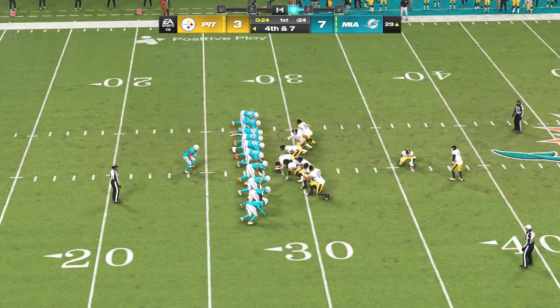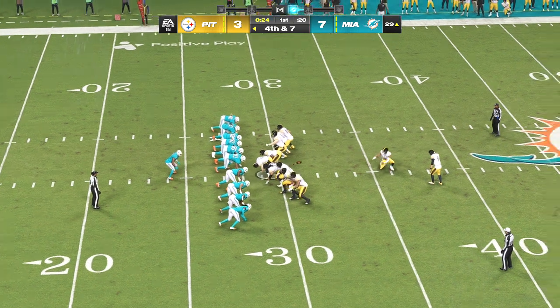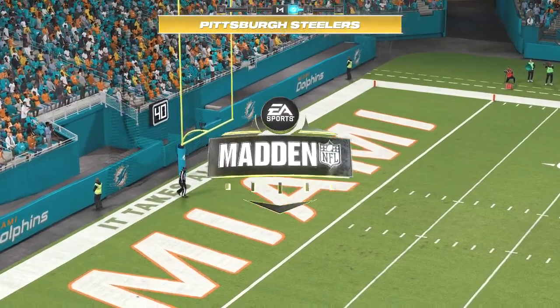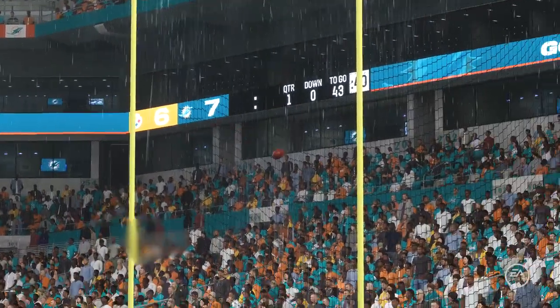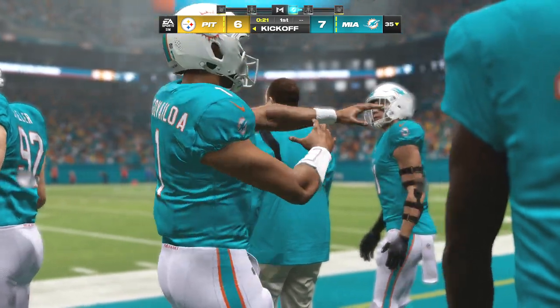Now Chris Boswell for the Steelers field goal try. Made his first. This now from 46 yards away. Boswell's kick is good. And they'll get it back within a point at 7-6. So the defense able to force the interception, and the offense working their way into field goal range and able to get 3 out of it.